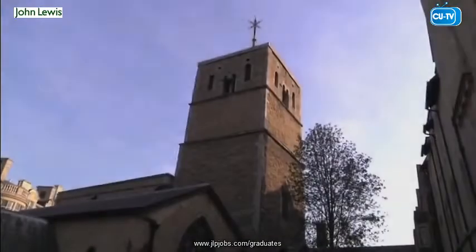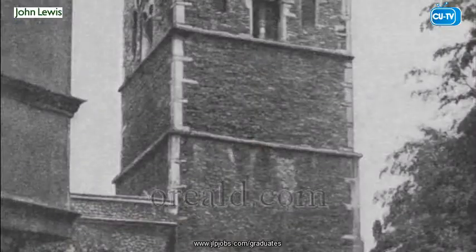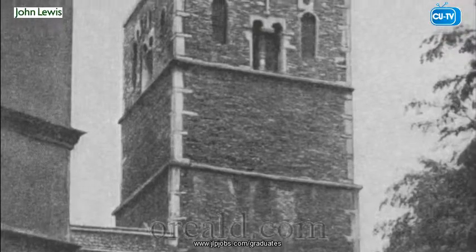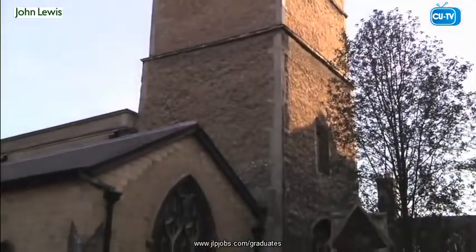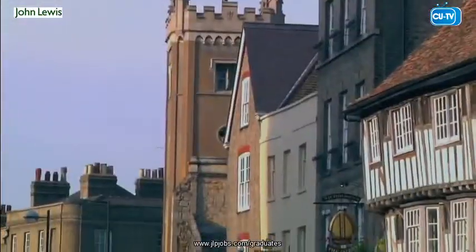But what I love about it is that it has a special feeling. It's very, very special. Yeah, it's very English as well. Very English, yeah. St Benet's is another building like the Norman Round Church. The tower here is typically Norman, with really few windows at the top. The bottom structure was a later addition.